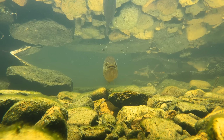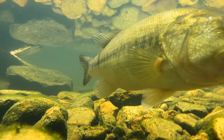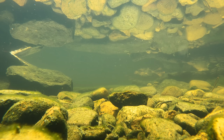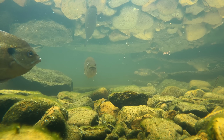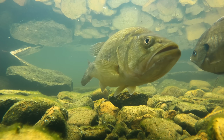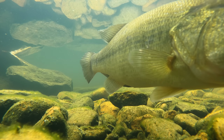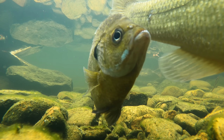But here's a good look at Tiger, who's becoming one of the biggest bass in this pond. Hadn't missed a meal in a long time. But check out the bluegill we just put in. Almost looks like he's got teeth like a piranha. So I was very interested to see how the bluegill got along with all the other bass in the pond. But then I remembered that this bluegill was raised with Moby. And as you can see, he's not going to let any bass push him around.